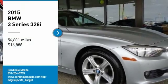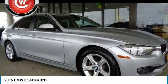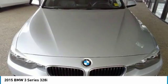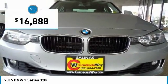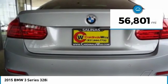Stop by and take a look at the 2015 3 Series. Proof that all good things come in threes. The BMW 3 Series has a well-deserved reputation for packing outstanding driving dynamics and excellent quality, and is priced below $20,000. This vehicle has less than 60,000 miles.